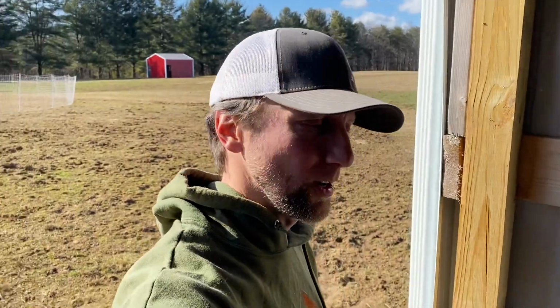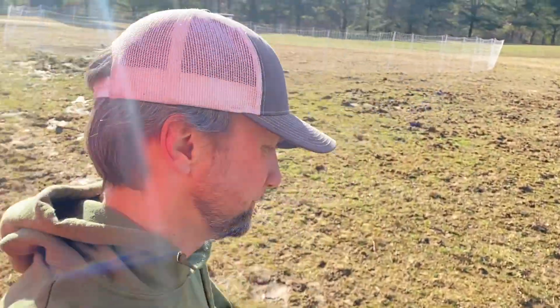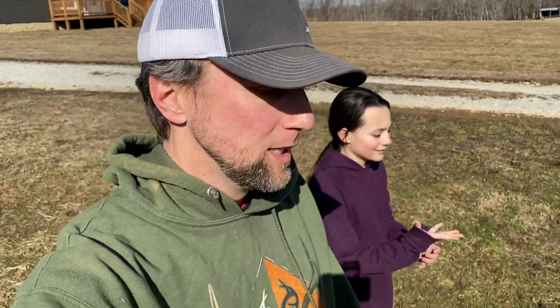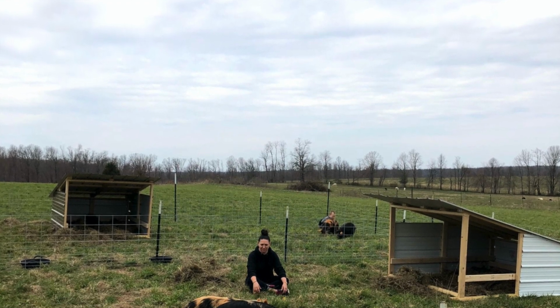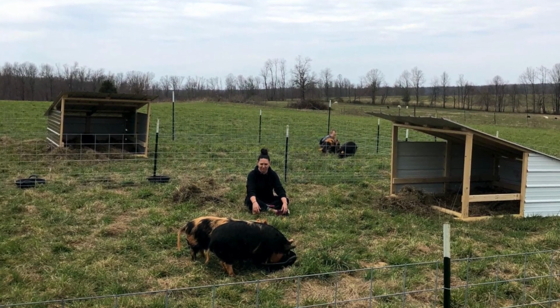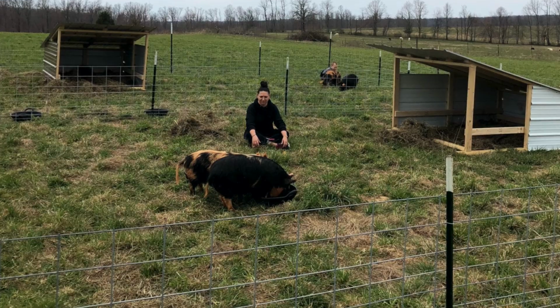All right, let's go to option number 2 that we have for housing. So when we started with pigs, we wanted to keep them moving. That was something important to us on our farm. So that's why with the barns, we rotate them around and keep them moving. So I built our first shelter. I think I got a picture of it right here. It was heavy and cumbersome, and it was on boards where I could slide it, but it was hard to move, so that made it difficult.